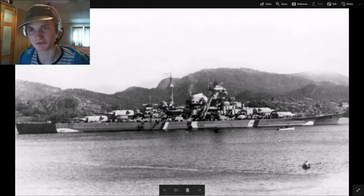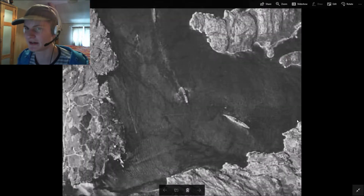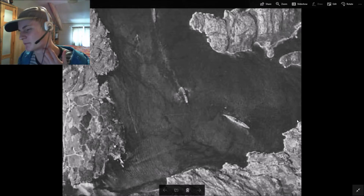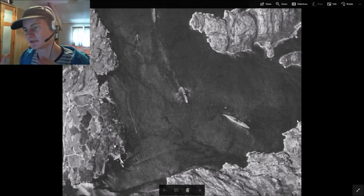And so she was rushed and sent out straight away under the command of Captain Lindemann and Admiral Lutyens. But a certain country wanted to sink her. Britain wanted to sink her. And they sent a recon plane to go and take a picture. And this is the actual picture.